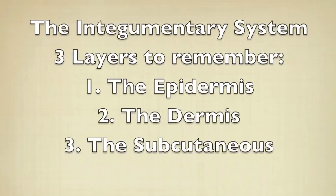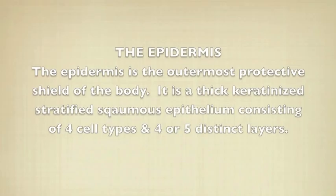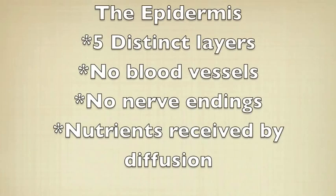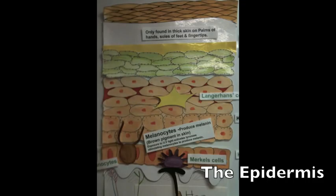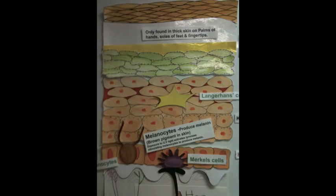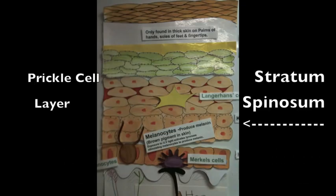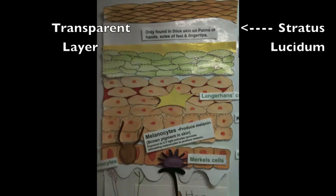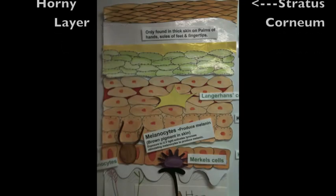The epidermis, the dermis, the subcutaneous. Germinativum, spinosum, granulosum, lucidum, corneum.